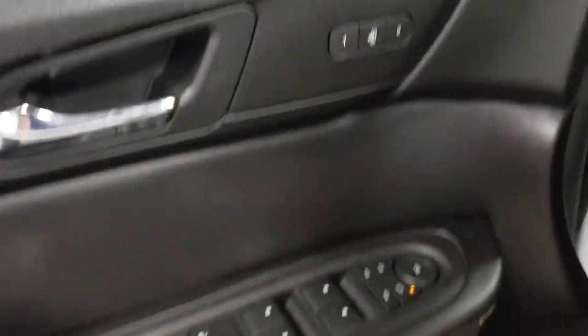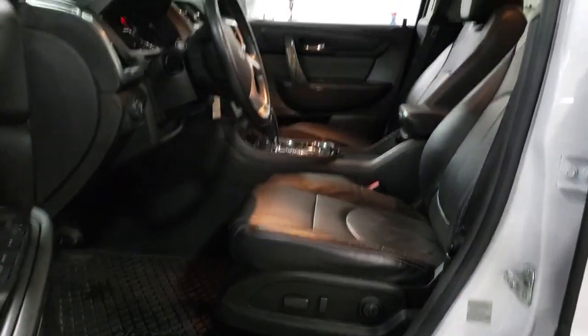These are just some of the great options this vehicle comes with: navigation system, power liftgate, multi-zone AC, electronic stability control, Bluetooth, seat memory, leather seats, trip computer, power windows, bucket seats.